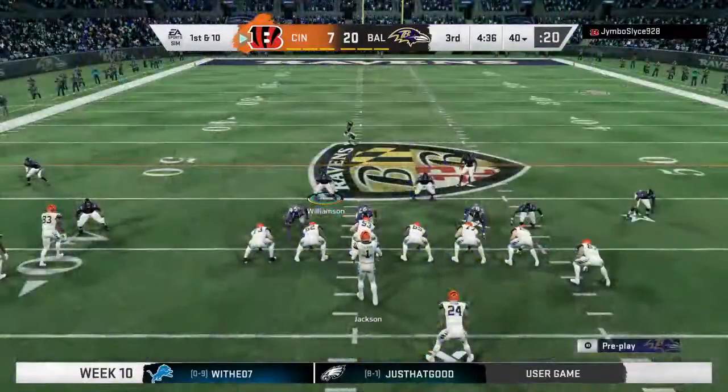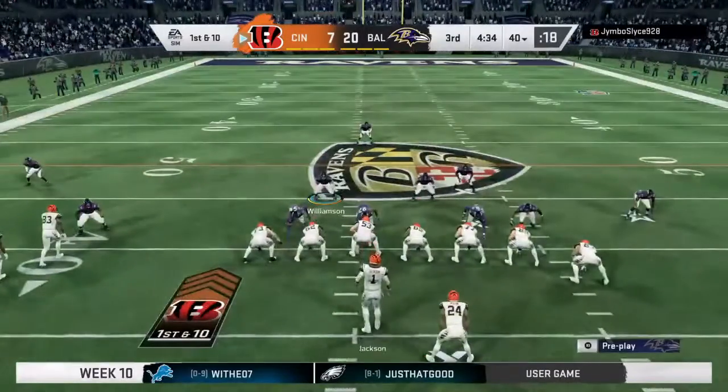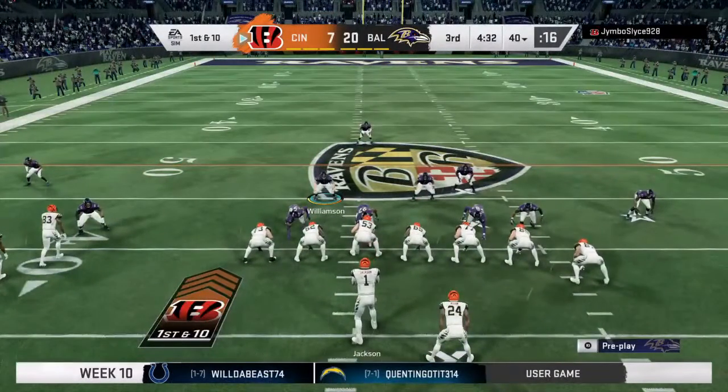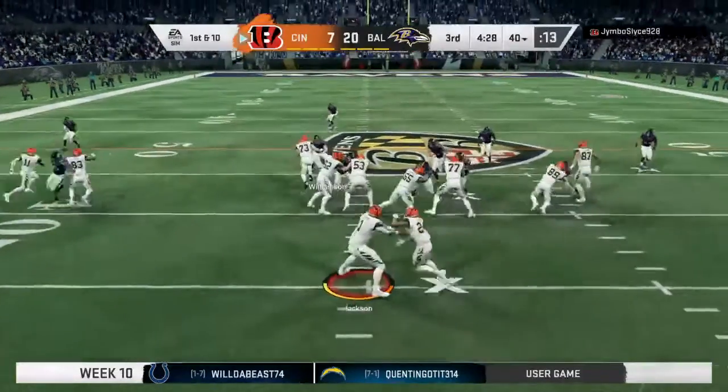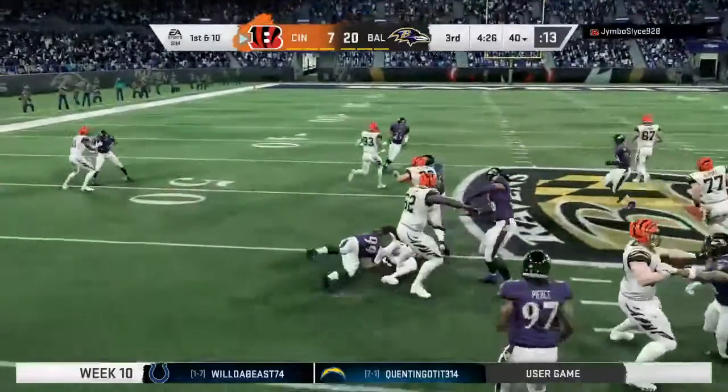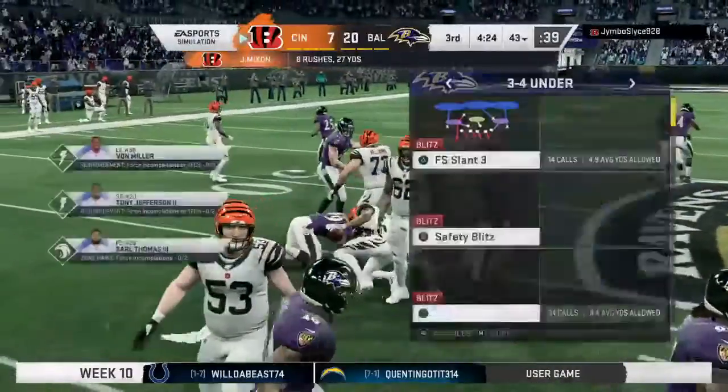Here we go. 50, 55. Get ready. Through. Whip. Mixon with a first down carry. A gain of 3, 2nd down.